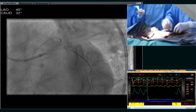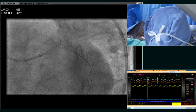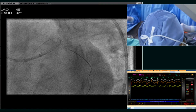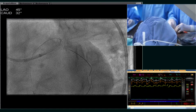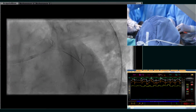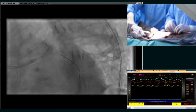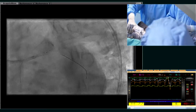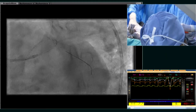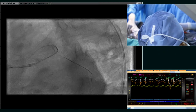No, not now. What I do is, I normally leave that jailed wire in the circumflex. I leave it jailed until I decide that I'm going to do a kiss, and at that point of time I remove the jailed wire. Right, let's get ready for another injection here.